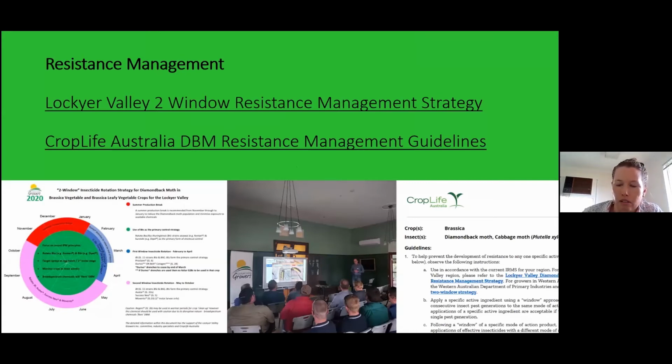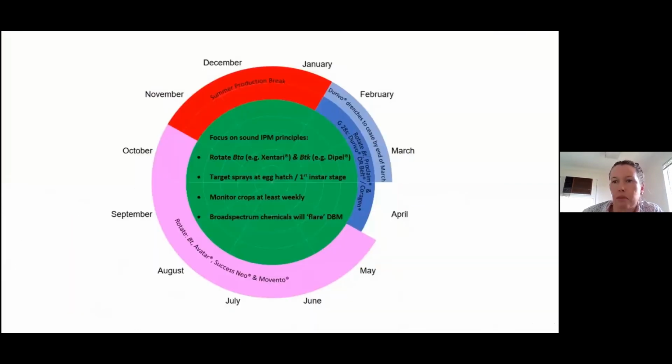But the Lockyer Valley growers have a unique program for our region. And I'll just run through some of the things that might be of interest to other regions. The first one is, for us, while we are a predominantly winter production region, we do have 12 months of production. There are some brassicas that go through summer, and it's believed that that has contributed to firstly, just the population pressure of diamondback moth, but then also the resistance pressure on our insecticides.